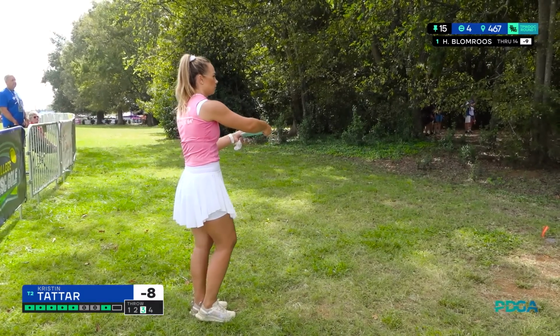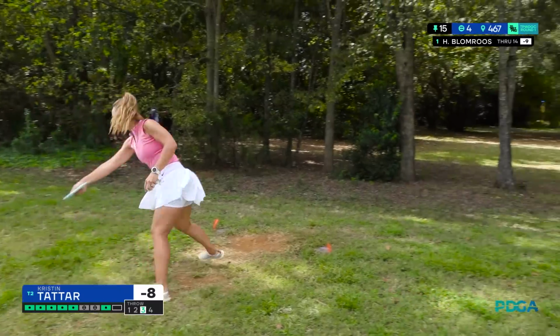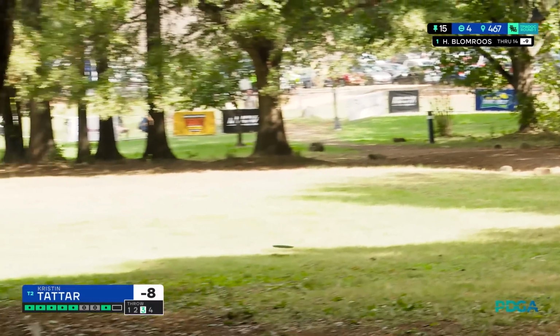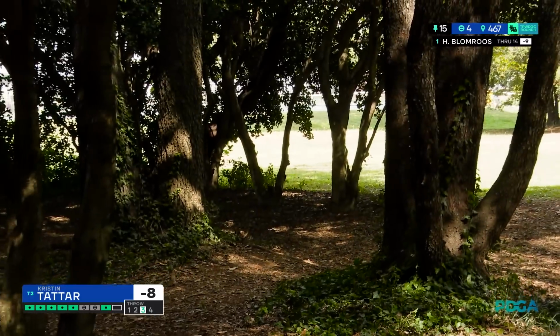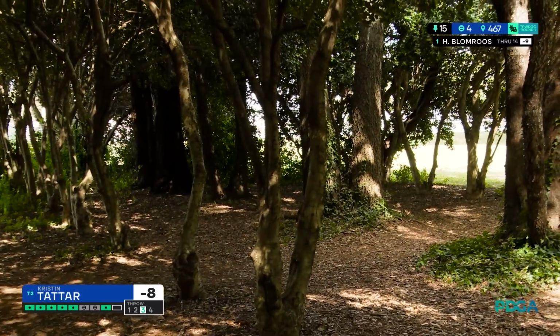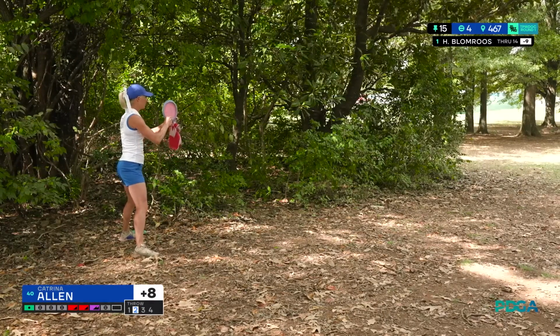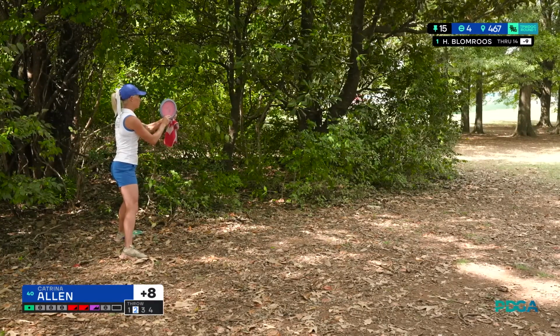Kristin, from that drop zone, it's off to the right. It's about, I would say, 300-ish feet, maybe a little less to the green. It's really tough to get inside the circle. You see mostly circle 2 looks. I like to put a little bit more of a hyzer finish on that shot, just because then you have less trees to contend with.